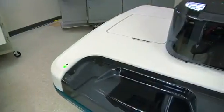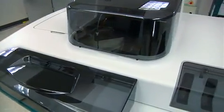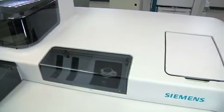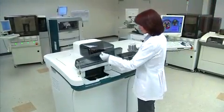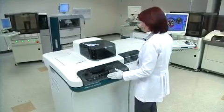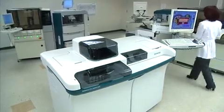In addition to the Immulite 2000 XPI system's intuitive design, sophisticated hardware, and software enhancements, the real key to the system is simplicity. Putting the Immulite 2000 XPI to work for your lab is as easy as loading the sample rack and pushing Run on the home screen. Immulite 2000 XPI does the rest while you walk away.